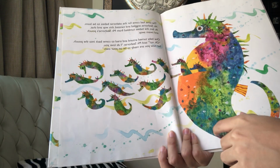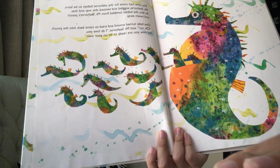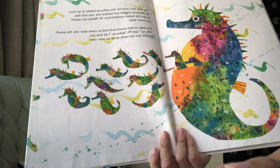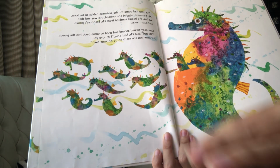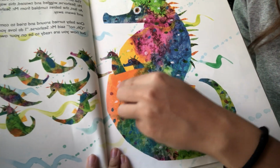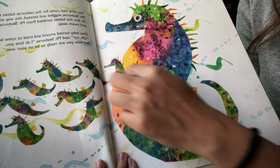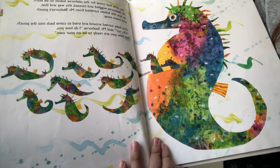The time had come for the seahorse babies to be born. Mr. Seahorse wiggled and twisted this way and that. At last, the babies tumbled from Mr. Seahorse's pouch. Can you see Mr. Seahorse's pouch? All the eggs were in here. And they all swam away from the pouch. One baby turned around and tried to come back into the pouch.